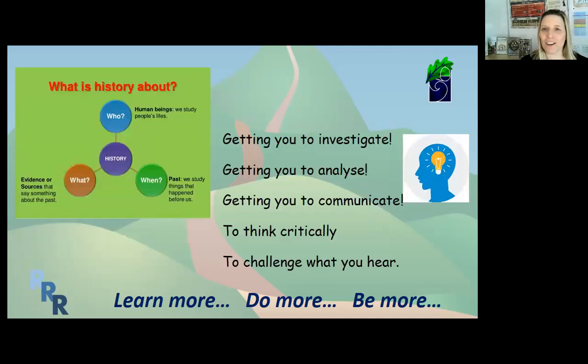So history is not about learning facts and information. That's not what the skill is. What we're trying to get students to do is to investigate, to analyse, to learn to communicate, to think critically for themselves, and to challenge ideas on what they hear. Really important skills for the future.